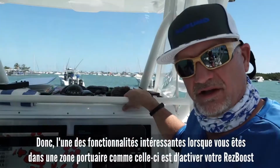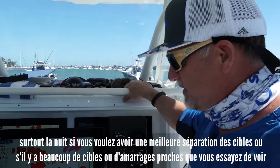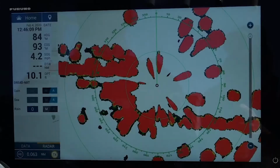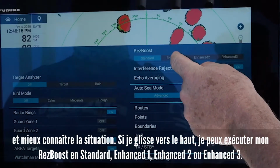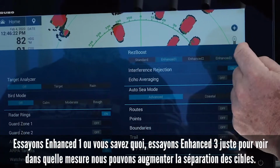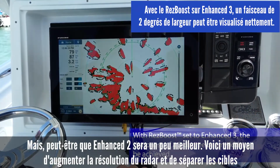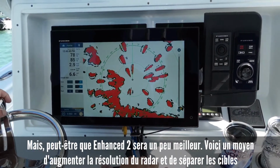So one of the nice features when you're in a harbor area like this is to turn on your res boost, especially at night if you want to have better target separation, or if there's a lot of close-in targets or moorings that you're trying to see and get better situational awareness. If I edge swipe up, I can run my res boost as standard, enhanced 1, enhanced 2, or enhanced 3. Let's try enhanced 1, or you know what, let's go enhanced 3 just to see how much we can increase the target separation. But maybe enhanced 2 would look a little bit better. So here's a way to increase the resolution of the radar and separate these targets.